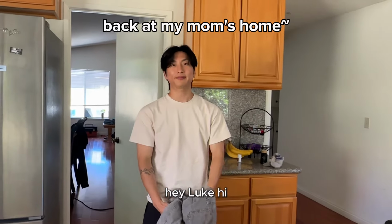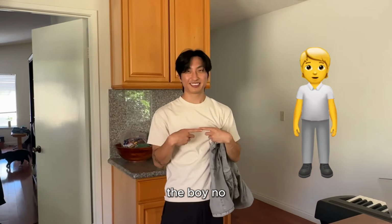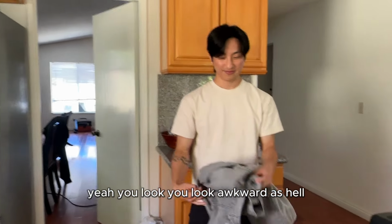Hey, Luke. Hi. Hi, you look like that emoji, that one standing emoji, the boy. No, the boy that just stands. Yeah, you look awkward as hell.